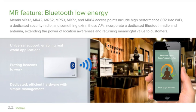And in addition to asset tracking, the Bluetooth radio can also be used to enable more active customer engagement through mobile integration available through Meraki Bluetooth APIs. A Meraki customer can put beacons to work by developing a beacon-aware application for mobile devices to recognize one-way beacon advertisements from Meraki access points.